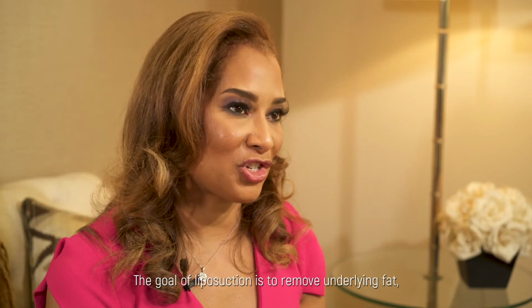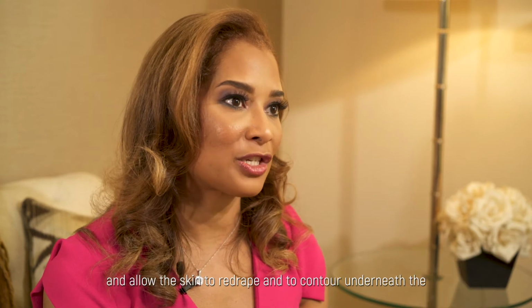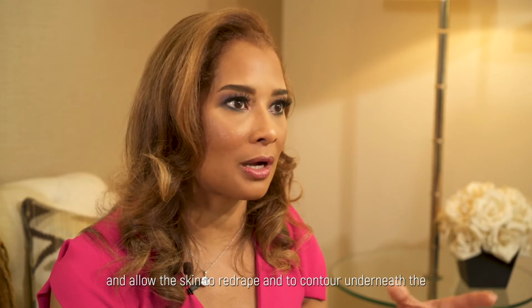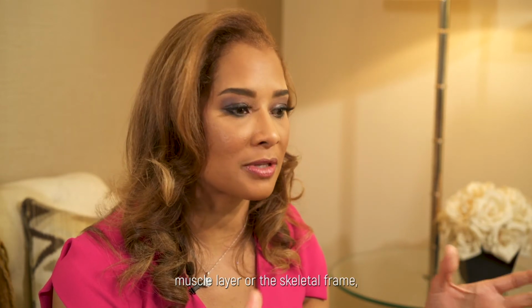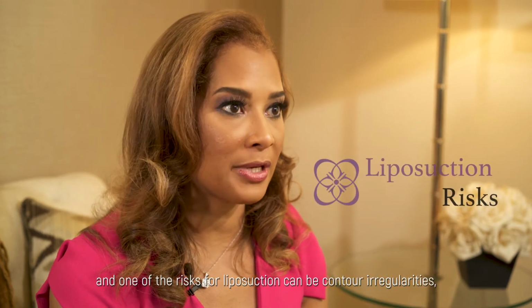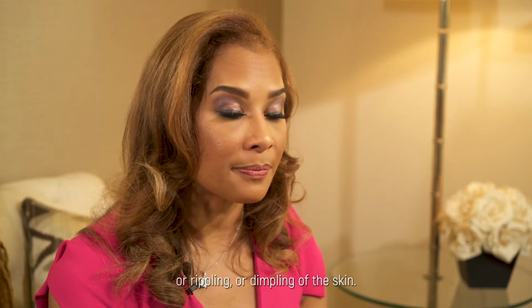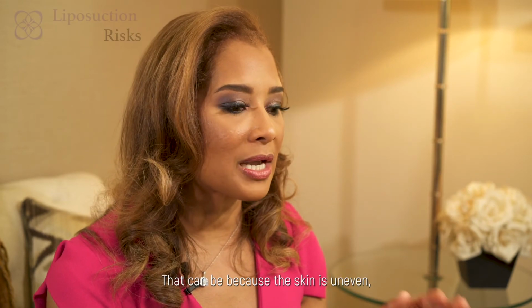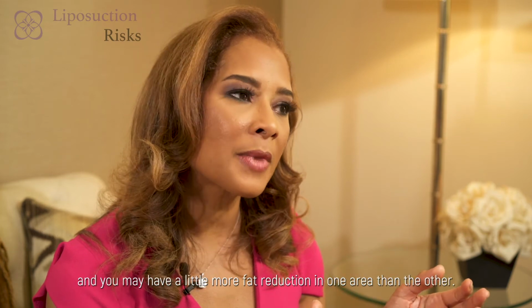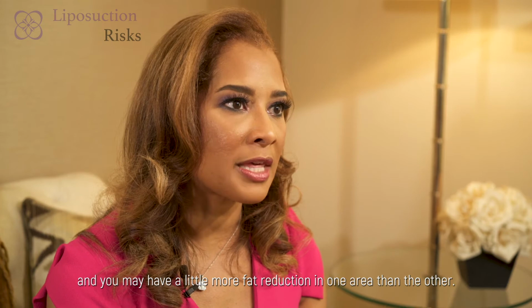The goal of liposuction is to remove underlying fat and allow the skin to redrape and to contour underneath the muscle layer or the skeletal frame. And one of the risks for liposuction can be contour irregularities or rippling or dimpling of the skin. That can be because the skin is uneven and you may have a little bit more fat reduction in one area than the other.